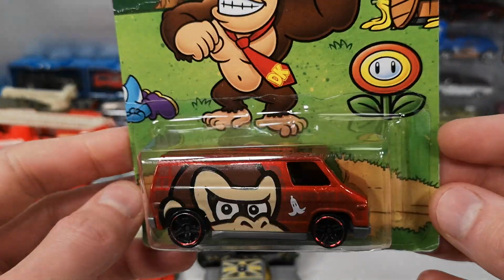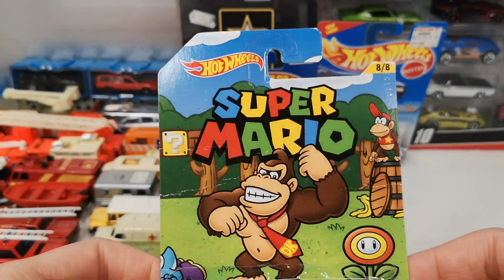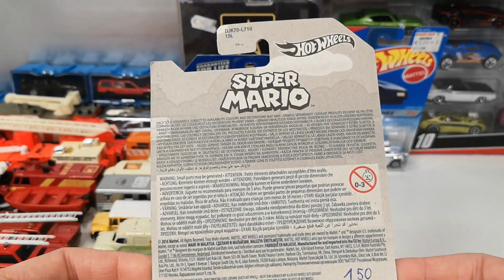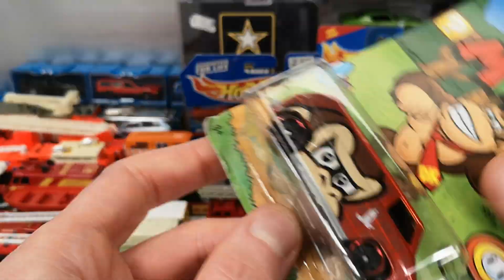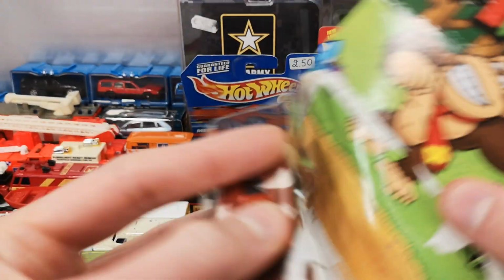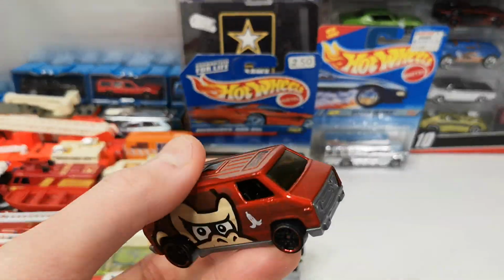The Super Van, or also known as the 70s van, in this Super Mario livery. Same price. And the packaging was cracked already. So I like these little vans.